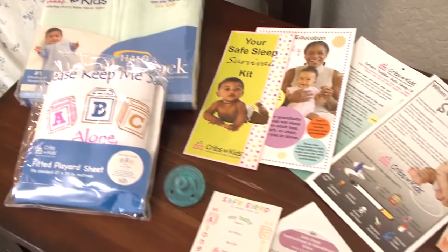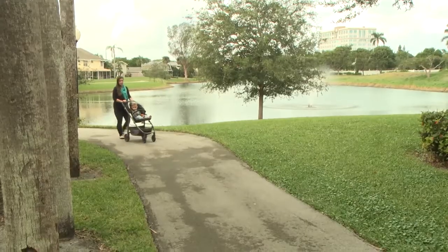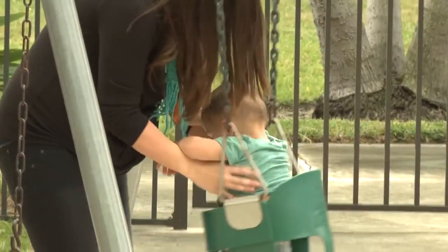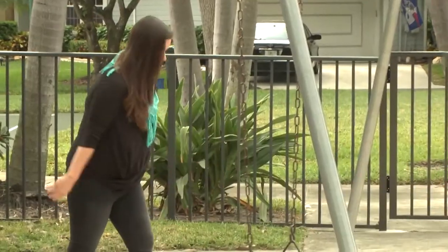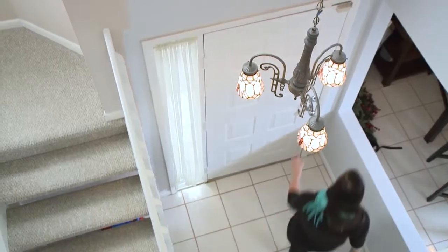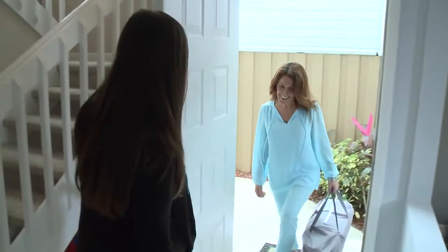With so much information available to parents along with the ever-changing safety guidelines, how can you tell if you're getting the right information? Today, Tiffany will learn her ABCs when it comes to keeping her sleeping baby safe. The sad truth is that many babies die from unsafe sleeping environments.